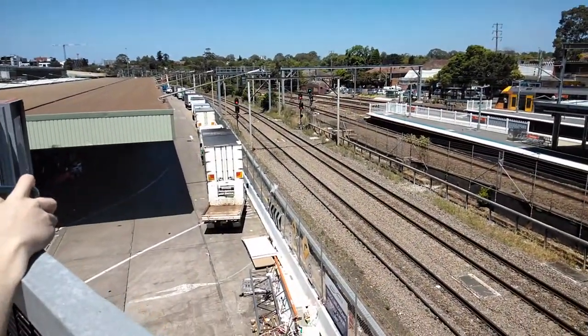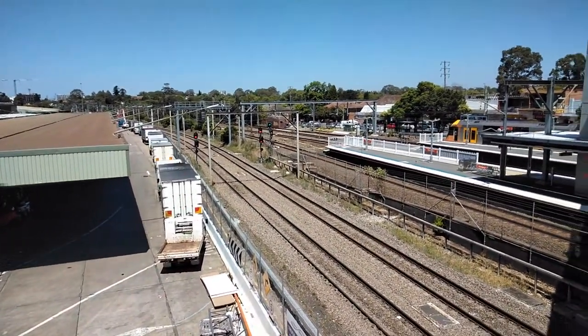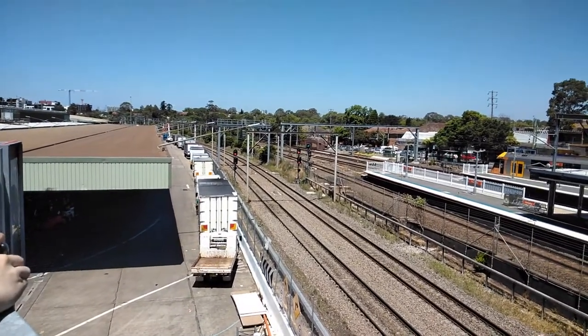Okay, now at a location near Flemington Station, just over there, we have Red Rattler Set F1 passing.